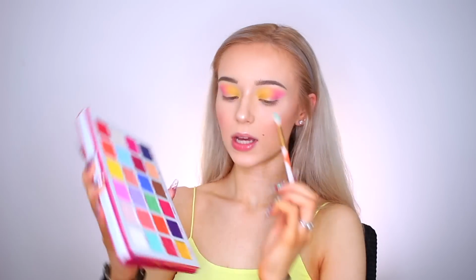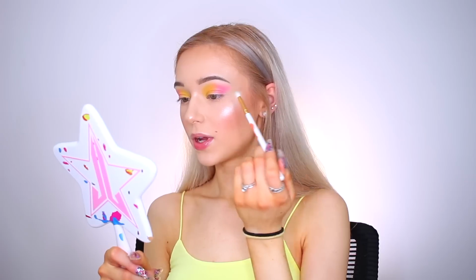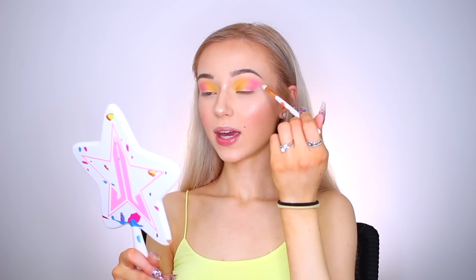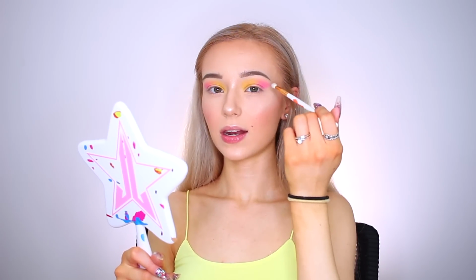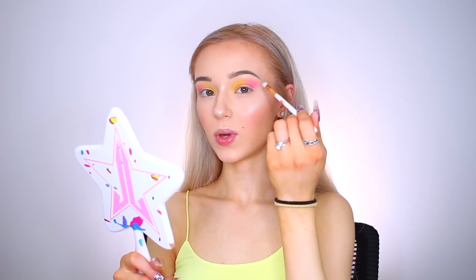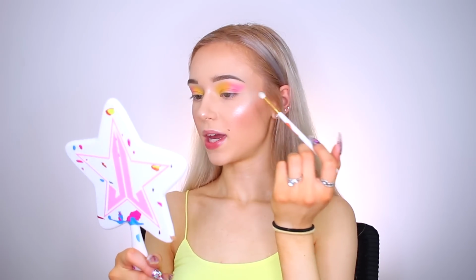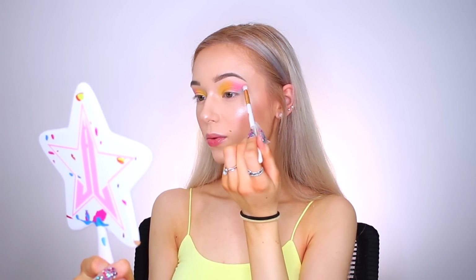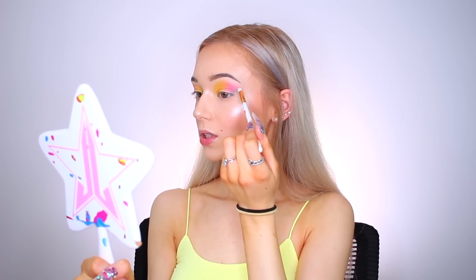Oh, wow. There was like a lot of kickback with that one. But now I'm going to be doing a thin little line, and I'm taking it on the bottom part of where it wings out and then blending it up with the pink. So I'm just going to pack it on the edge of the pink at first because I don't want to take it too far down. And then I'm just going to start blending.